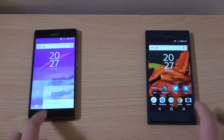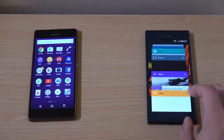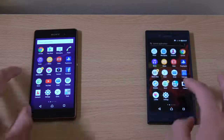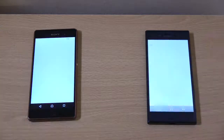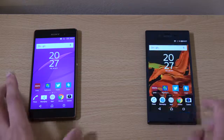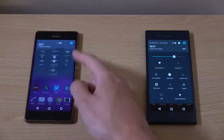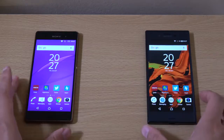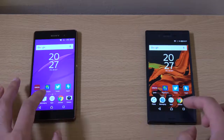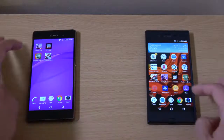But you can see, for those of you looking to upgrade here from the Z3, this is a solid step up when it comes to the performance, and definitely the screen brightness as well. You can see I've got this on literally 60% versus 100%, so that's something to consider. We're going to have a look at the games, see if there's any differences here.